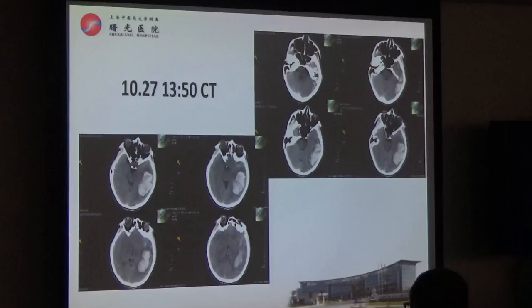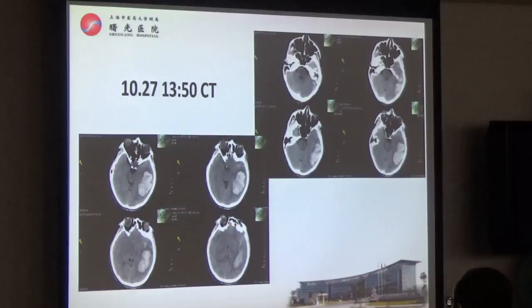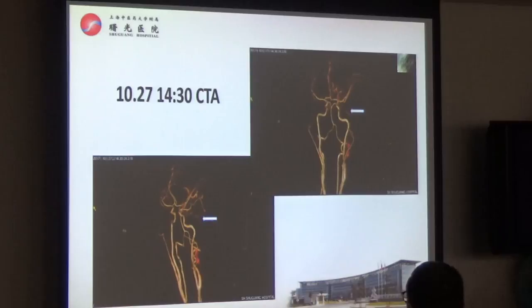The CT scan showed a left-sided occipital temporal hematoma with subarachnoid hemorrhage, and a shift of the midline structure from left to right. The CTA revealed an abnormal artery, but did not reveal any associated drainage vein. Neither the head CT nor the CTA showed any AVM nodules or any aneurysms.